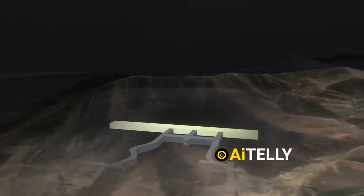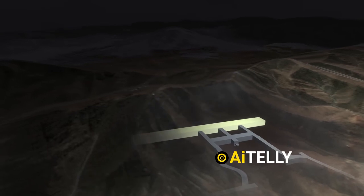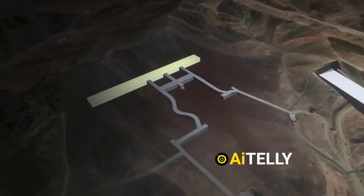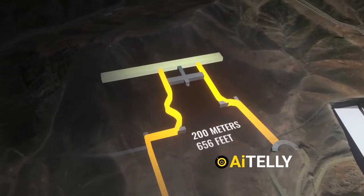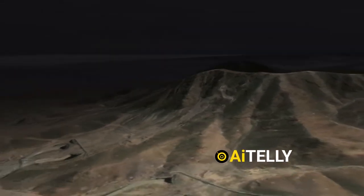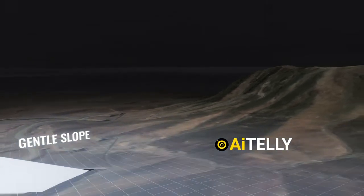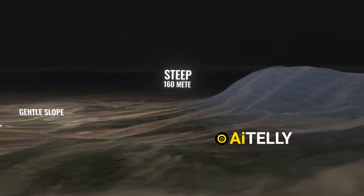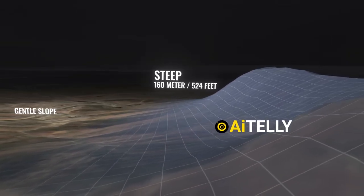The main enrichment chamber is believed to sit directly beneath the mountain ridgeline, hidden under a massive layer of rock. From the tunnel entrance to the chamber, the distance spans roughly 200 meters. The terrain itself adds another layer of defense. It starts off with a gentle slope near the tunnel entrances, but becomes significantly steeper about 160 meters from the ridge, providing natural protection from overhead strikes.